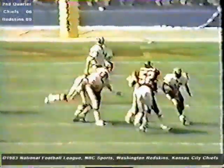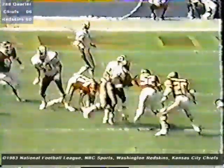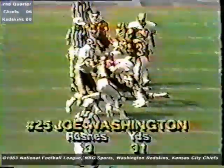He sure does. As opposed to Riggins, when they slip Joe Washington into the ball game, he hits the hole a lot quicker. And if they need some running, Washington can come in there and really add to the explosiveness of that offense. A report on Tom Condon's ankle.